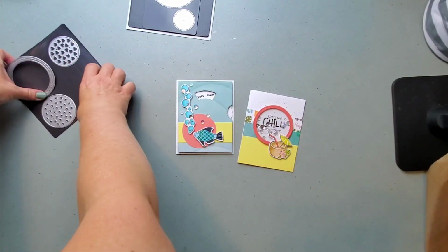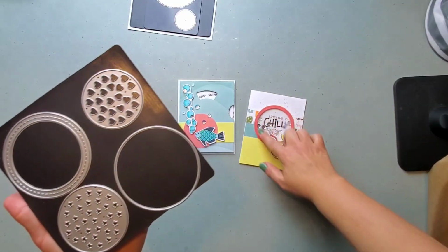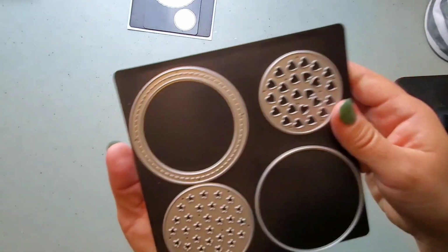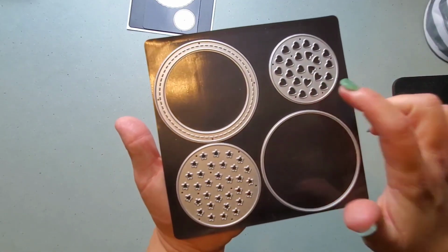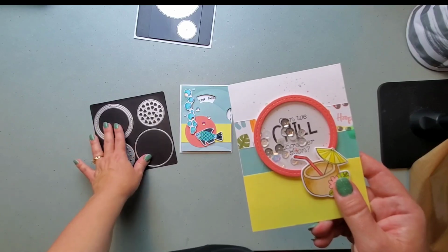So we have a die cut that cuts the pieces. So we've got this big circle to make the base. Here is the frame, and I love that little stitched element. It adds such nice detail. Then there's also a couple that you can use to make either star or heart confetti. And so your kit will include the die cut pieces ready for you to assemble.